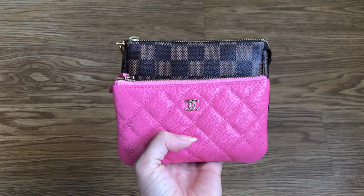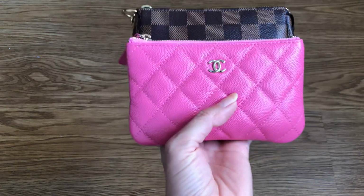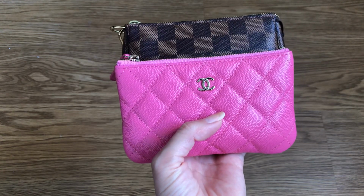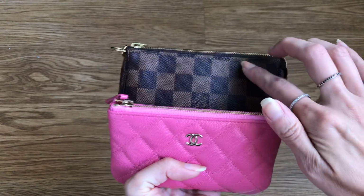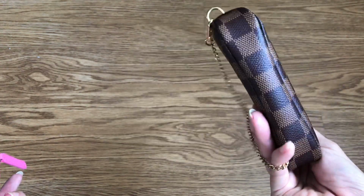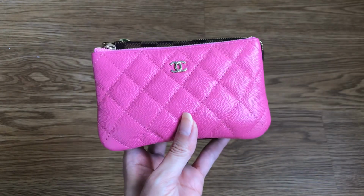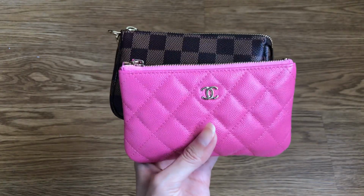In terms of price, currently, I believe the Mini Pochette is retailing for $365 US, and then the Chanel Mini O case is retailing for $550. So you're going to pay almost $200 more for the Mini O case than you are for the Mini Pochette, so something to consider. When I bought this Mini Pochette, I think it was $305 or $310. So there have been multiple price increases just in the time that I've had this, which is only about a year, and I'm sure Chanel will increase their prices on this one too. It's inevitable. But yeah, so if budget is a factor, take that into consideration.